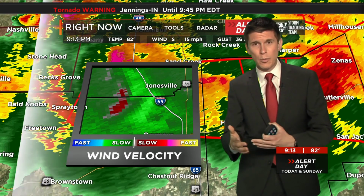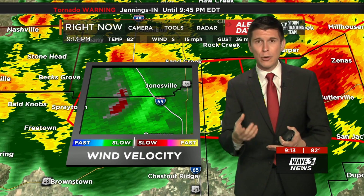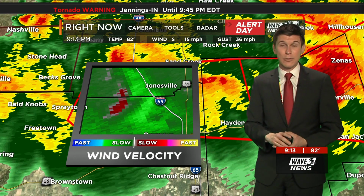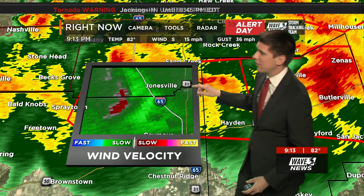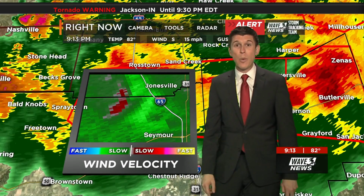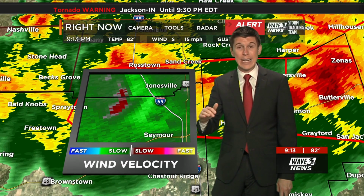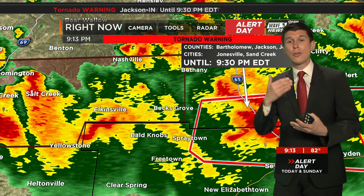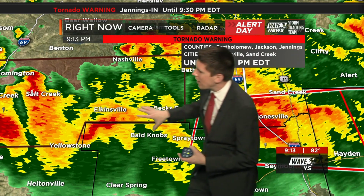These storms have some wind in them. There could be a rogue tornado that tries to touch down with a couple of these couplets here over the next several minutes. We're going to be on the air for quite some time here, just because this is not the only storm we have going on. We have additional storms out to the west of this. This is all what we call training in a line, and this training allows for multiple storms to go into the same areas over and over again.